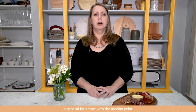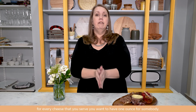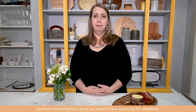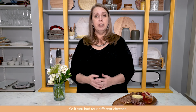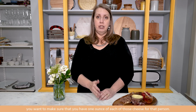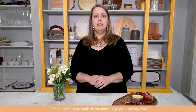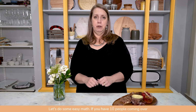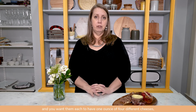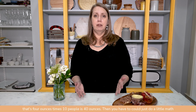In general, let's start with the medium point. So the medium point is that for every cheese that you serve, you want to have 1 ounce per person. So if you had 4 different cheeses, you want to make sure that you have 1 ounce of each of those cheeses for that person. Let's do some easy math. If you have 10 people coming over and you want them each to have 1 ounce of 4 different cheeses, that's 4 ounces, times 10 people is 40 ounces.